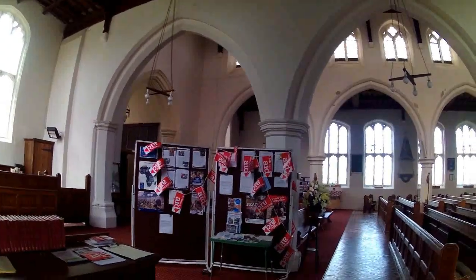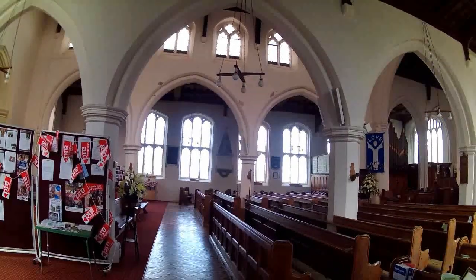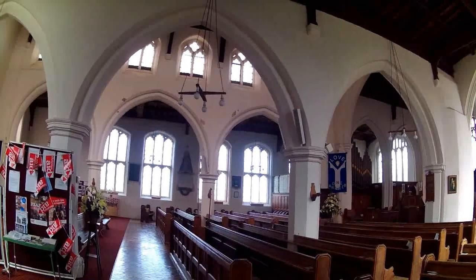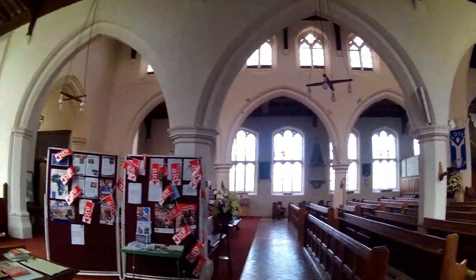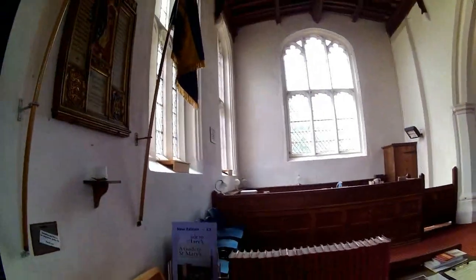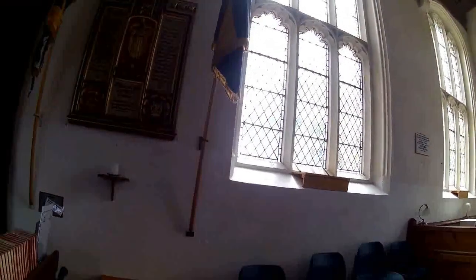So we find ourselves in another large painted church. We're in one of the extensions at the moment. And immediately to our left is a roll of honor memorial, military wise, by the look of it.